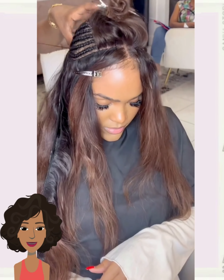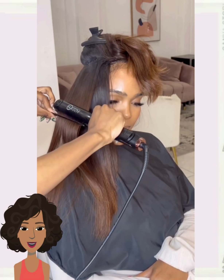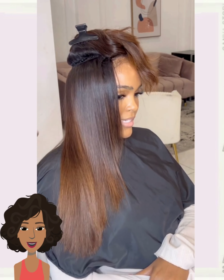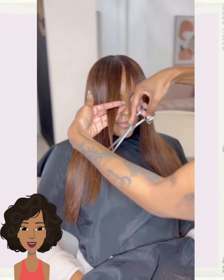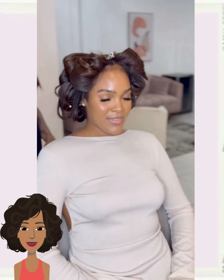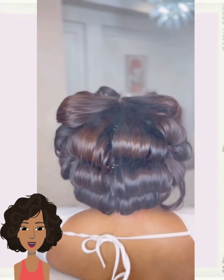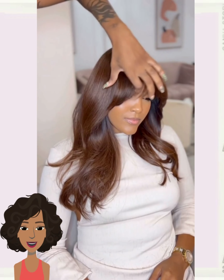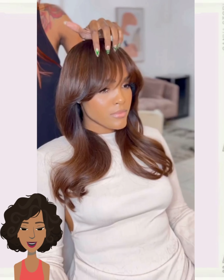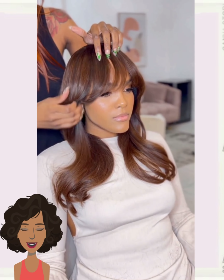And then we have a hair install. And for the hair color, she has a chocolate brown hue, which is very popular. And she is getting some layers cut into the extensions. Beautiful shaggy layered style, and I love the color.